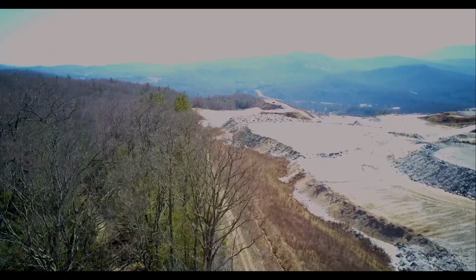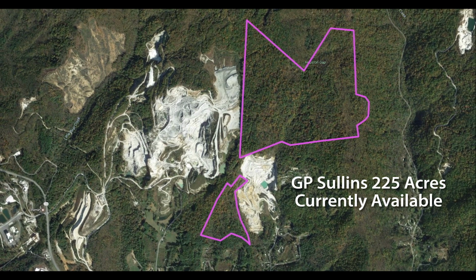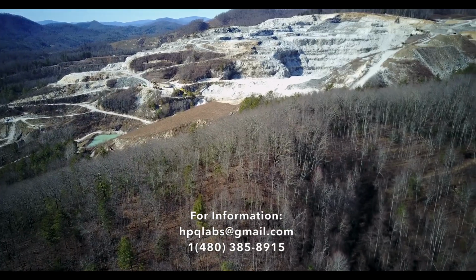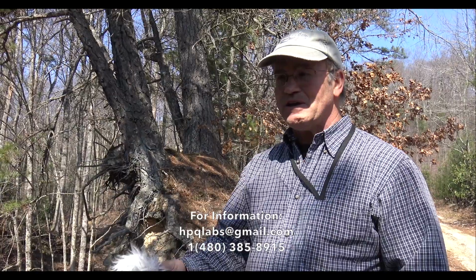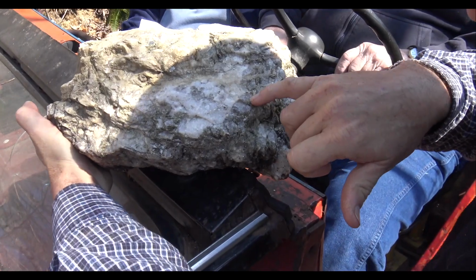The G.P. Sullins family land tract, currently available for purchase, lies directly between the Unimin and Quartz Corporation active mining operations. Join us on a tour of 225 acres of arguably the world's richest deposits of high-purity quartz with Clemson University geologist Scott Brame, as he performs a rudimentary surface analysis of the property.